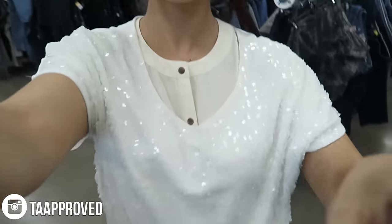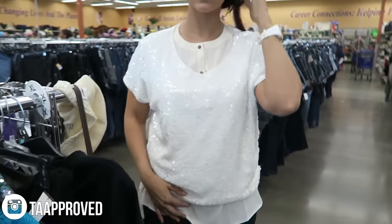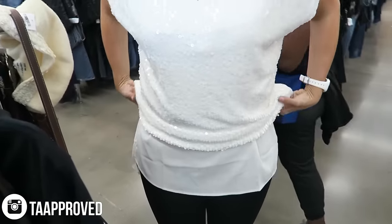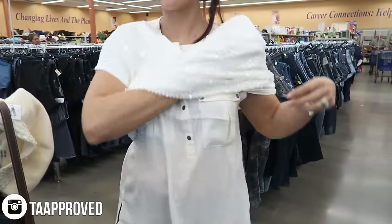What do you think of this? Well, I wanted to see this. It might be too bright. Oh, I kind of like it. With like a blazer. I told you it was fine. It's cute. I don't think I've ever owned anything with a sequin knot in the back. Right. Oh, thank you.